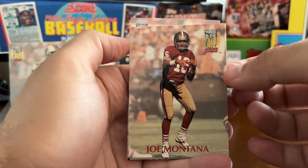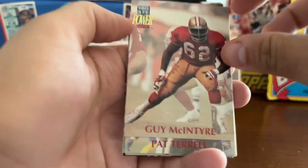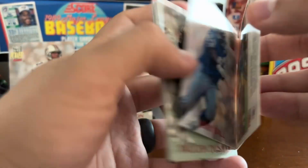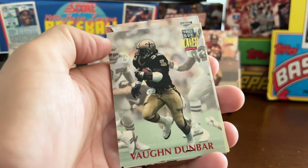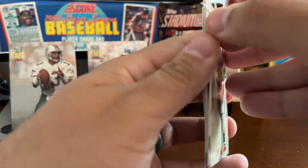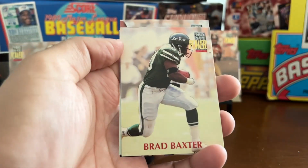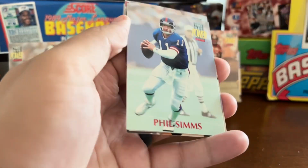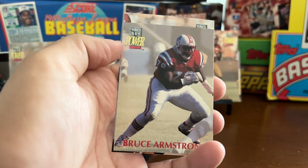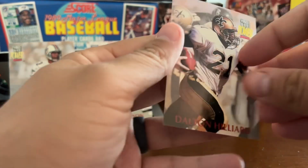Last pack lightning here with Joe Montana. As I drop Joe Montana. Guy McIntyre, Pat Terrell, Jerry Ball, Vaughn Dunbar, Jay Novacek. Cowboy fans remember him. Richard Dent. '92 must have been right toward the end of his career there. There's great Phil Simms. Speaking of end of the career, Phil Simms, I think, stuck around for maybe another year. '93 was his last year. And last card, Dalton Hilliard.